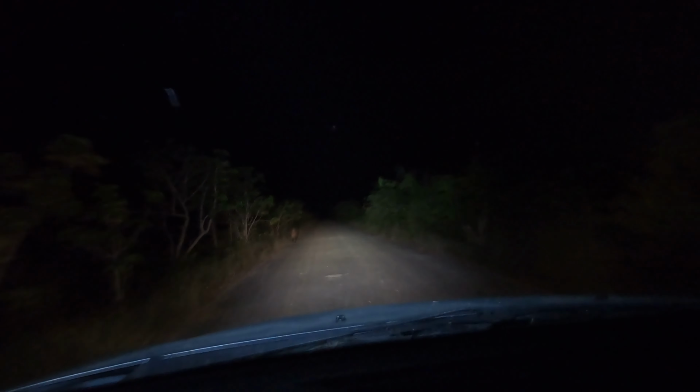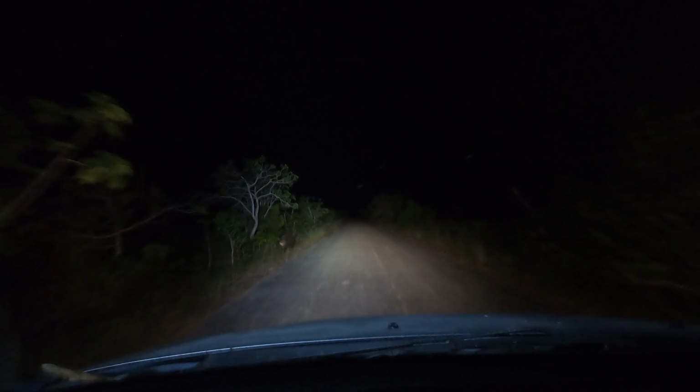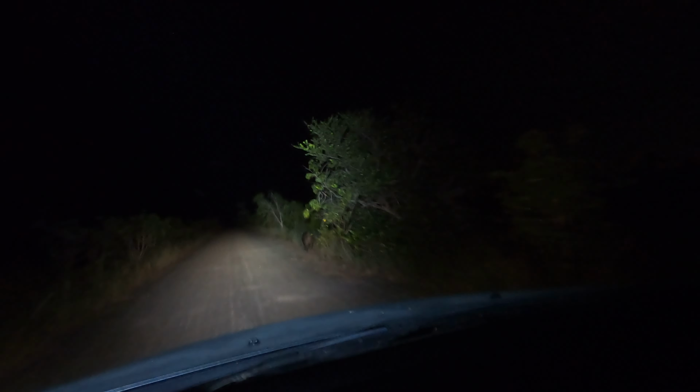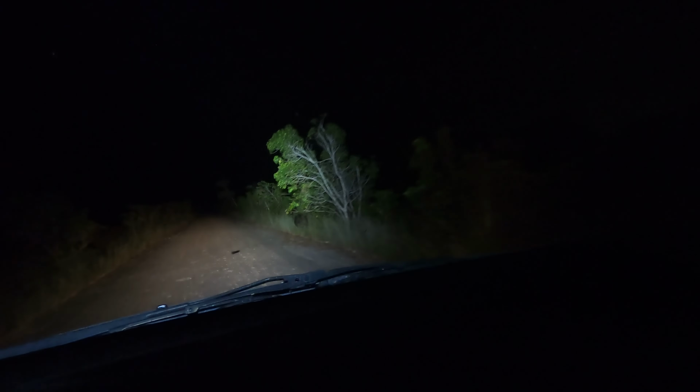But nonetheless, had a little bit of problem with the camera earlier, so I missed filming a coral snake and a mud snake and some things. But I did manage so far to get a python and a corn snake. So definitely a good start. Let's see what else we can find.